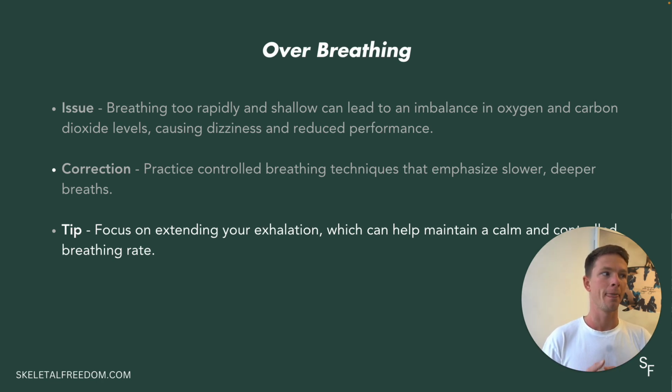When we extend our exhalation, what it does is it reduces our breathing rate, it increases our breathing volume, and in doing so, it supports our body's tolerance for more carbon dioxide to be in our bloodstream, which inadvertently releases more oxygen from our bloodstream into our cells. It's really powerful. It also calms our nervous system.